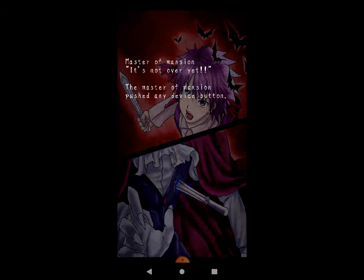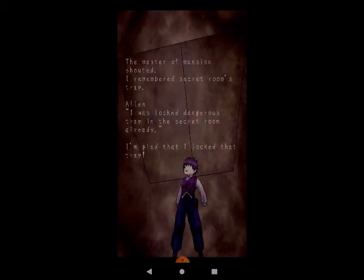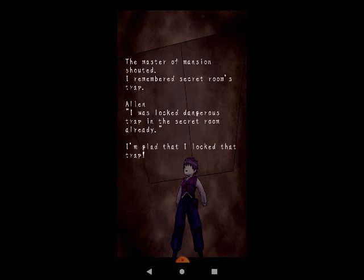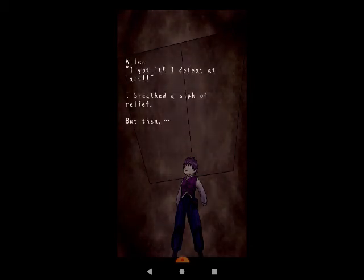The mastermind pushed a device button. Why does my trap not start? My silver knife trap was going to kill you. The mastermind shouted, I remember, the secret room trap. I had already locked the dangerous trap in the secret room. I'm glad I locked that trap. What? Son of a bitch. He became ashes and disappeared. Got it. I defeated him at last.